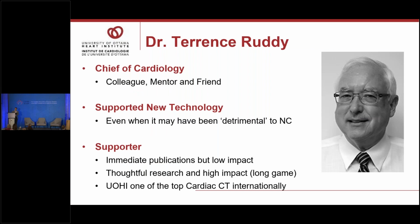So who do we blame for cardiac CT in Ottawa? Well, it's interesting. Dr. Higginson and Dr. Ruddy were the chiefs when we implemented CT. So part of the blame is, I think, Dr. Ruddy. But having said that, he's been a great colleague, mentor, and friend. The most important thing that allowed us to push forward with CT is that Dr. Ruddy acknowledged and supported new technologies, even when it may have been detrimental to nuclear cardiology. So he pushed patient care over interest. And we all recognize that he's always been a supporter.